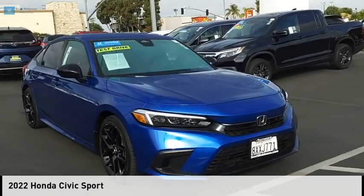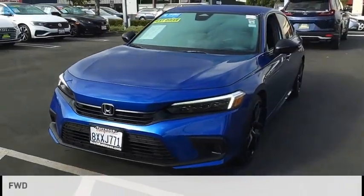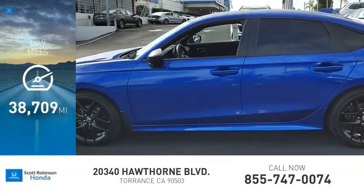Come test drive the 2022 Civic. This vehicle is powered by a front-wheel drive, 2-cylinder, 2.0-liter engine. This vehicle has less than 40,000 miles.